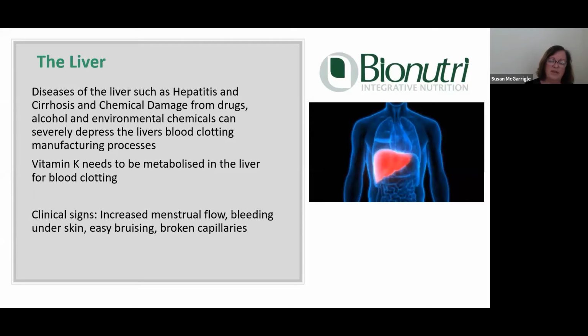Occasionally someone popped up with hepatitis. And of course, people can get chemical damage from drugs, alcohol, and environmental chemicals, and these can severely depress the liver's blood clotting manufacturing processes. And of course, vitamin K needs to be metabolized in the liver for blood clotting, and clinical signs may be increased menstrual flow, although that can be alongside hormone imbalance, but of course the liver can be implicated in that as well.